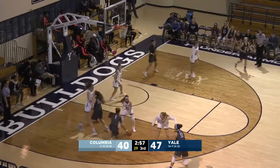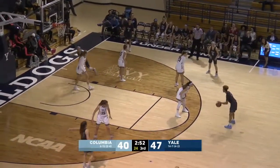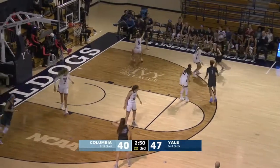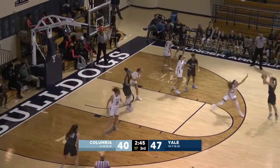And coming out of that break, Hardy had the last words in the huddle, being a freshman for Columbia, so she is one of their more emotional leaders. She's able to get the team fired up. She's pretty vocal, so you want to see Hardy get going as well.